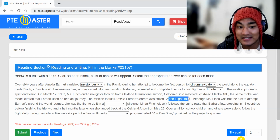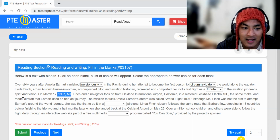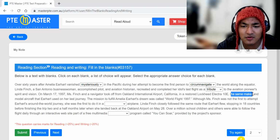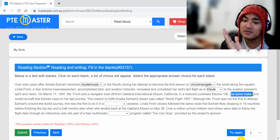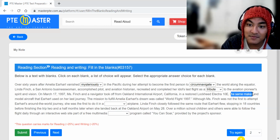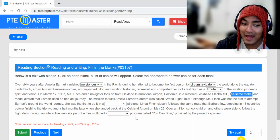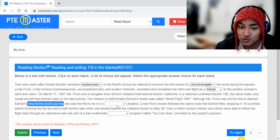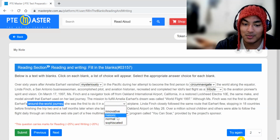World Flight 1997, something that happened in 1997, and then they are talking about a model aircraft, same make and model. So this is talking about something very historic, right? They're talking about something in the past, and other people have traveled this journey, but then she was the first to do it in a historic airplane. Could be the right answer.